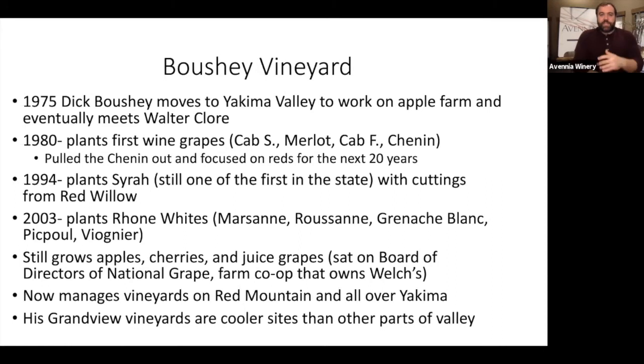But then he continues experimenting and planting. He eventually does get back into planting whites, specifically Rhone whites, though. He was one of the pioneers of a lot of the Rhone varieties, so Marsanne, Roussanne, Grenache Blanc, Picpoul, and just grows some really cool Rhone whites.